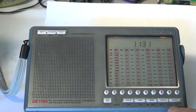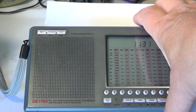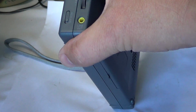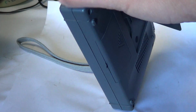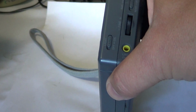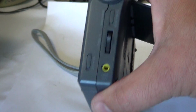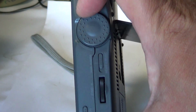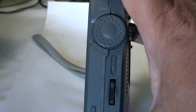You have the band selectors here on the bottom right, depending on what band you want to tune in to: shortwave, medium wave, FM, long wave. On the right side is a button here for the light. This is kind of weird. I don't understand why you would put an on-off switch for a light, so I think that's a little addition that's not necessary. But of course it can make your batteries last longer if you don't use the backlight display.